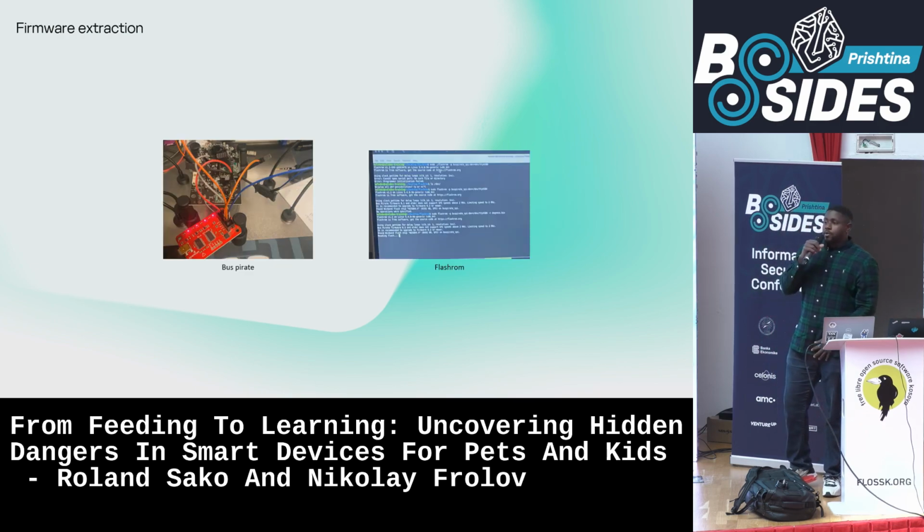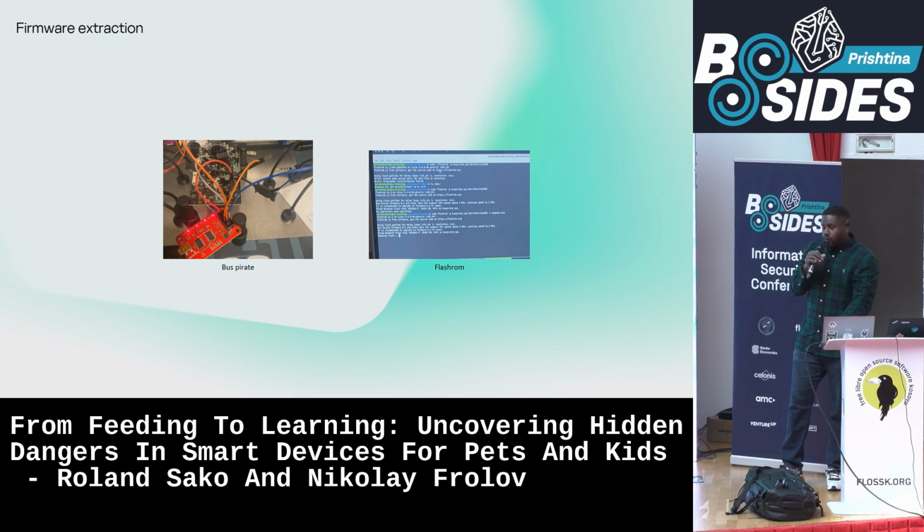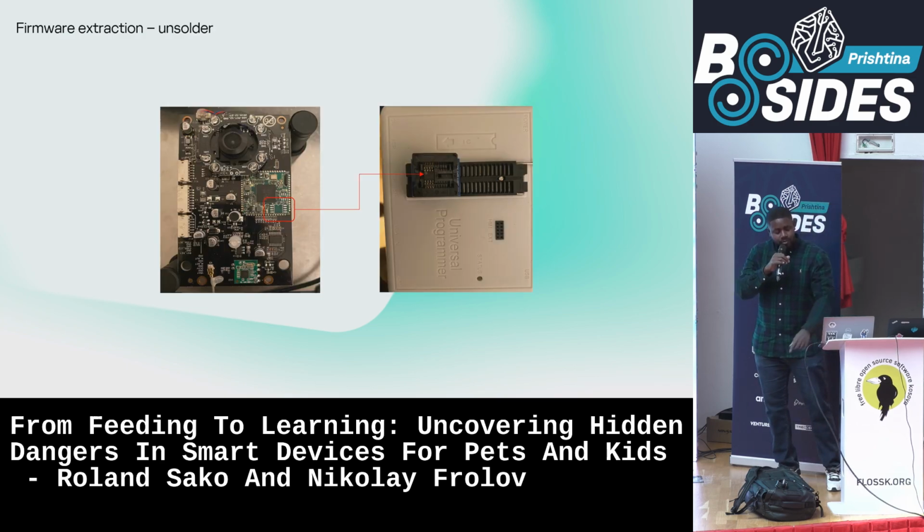There are different ways to do that. I had a tool called Bus Pirate. Bus Pirate is a tool that is able to talk different protocols. It can talk SPI. So I used that, connected it to the pins correctly, and used Flashrom, which is an open source software to extract and program such a chip. For some reason, I had some issues, so I had to move to another solution.